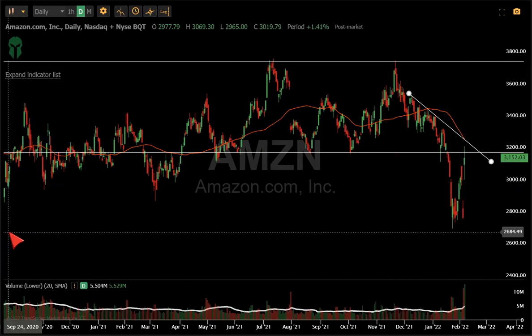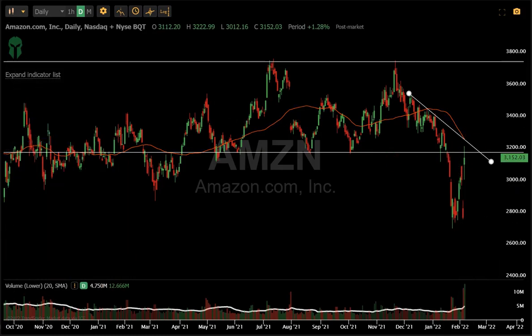Now, in regards to their earnings, the only reason that they beat on the earnings front, the only reason that they beat at all was because they sold a stake in an investment they made in Rivian, and they locked in something like 10 or 11 billion dollars. Had they not done that, they would have missed earnings. They guided lower for first quarter. So the enthusiasm that we're seeing for this, for me, I don't get it.